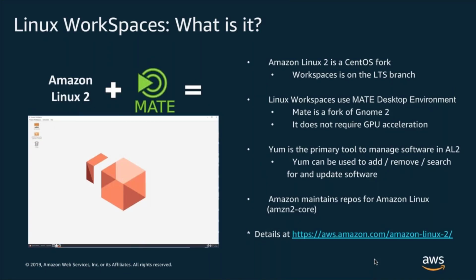Kind of breaking out the Amazon Linux offering, what does that basically entail? It is running Amazon Linux 2, which is a CentOS fork. WorkSpaces is on the LTS branch. It uses the MATE desktop environment, which is a fork of GNOME 2, and it doesn't require GPU acceleration. From a manageability perspective, Yum is the primary tool. And you certainly will have direct access to the AWS repos from a maintenance perspective, and because it's Linux, you certainly can add the repos that you may want and need to.